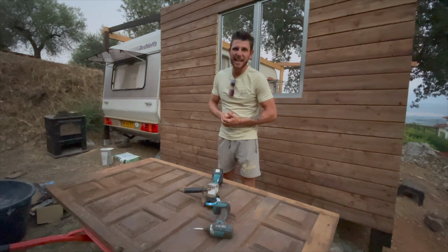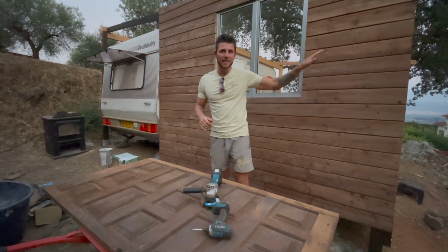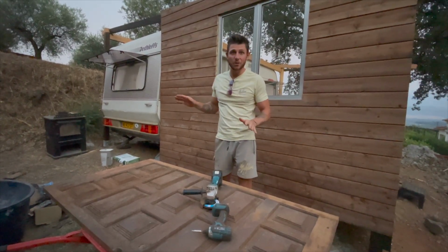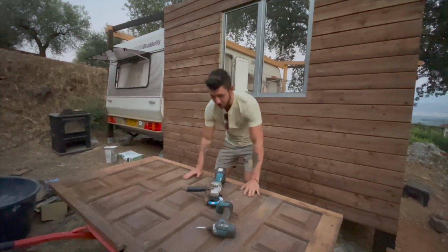And to be honest, I think it's quite depressing. I mean, in the Netherlands you have whole areas of new buildings, and they all look identical. It's like a prison. I don't like it at all. So practice what you preach. I started on this door.